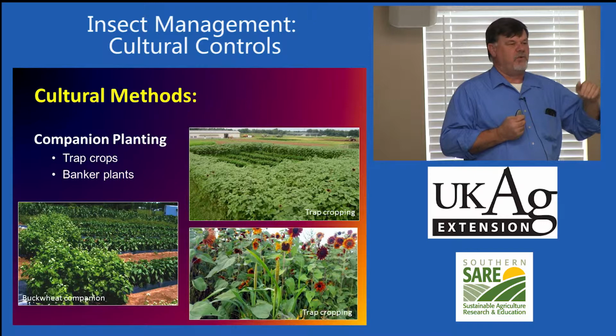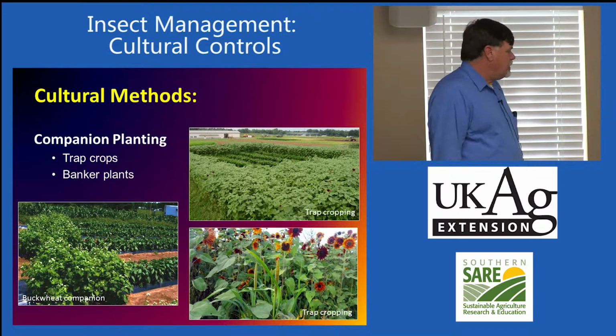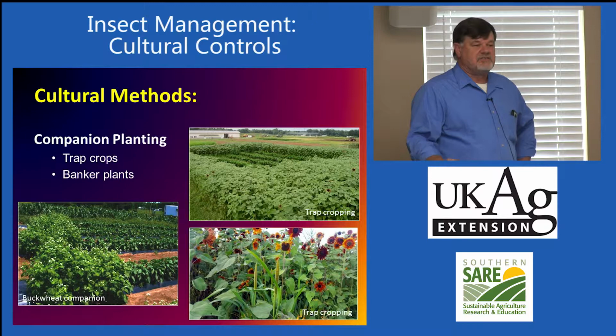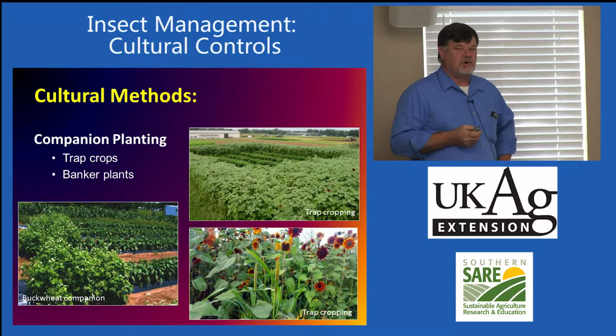And so this summer we used sunflowers and a couple of species of millet around a pepper planting to try to reduce the numbers of stink bugs in a pepper plot. That turned out to be about 50% effective. So it cut the population in the plot by about 50%. And I think that's pretty typical with trap cropping. You're not going to get 100% control, but you're going to get a reduction in the pest population.